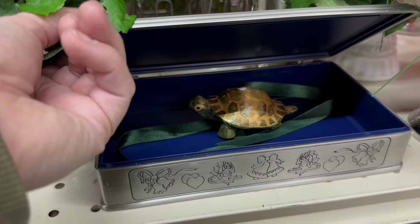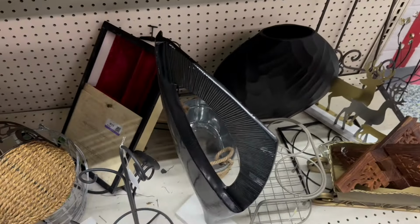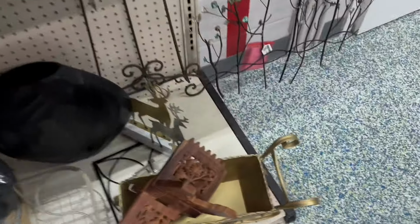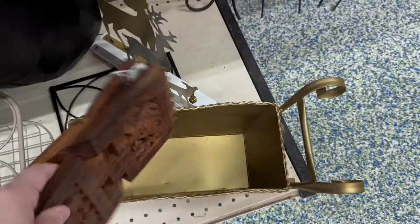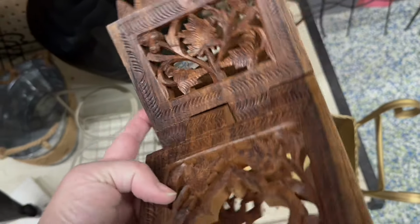Isn't that so funny? The last time I was here, that turtle was hanging out back here next to something else up top. And I just left him there. And today I pull open that little box and he's inside there. He just wants to be left alone.